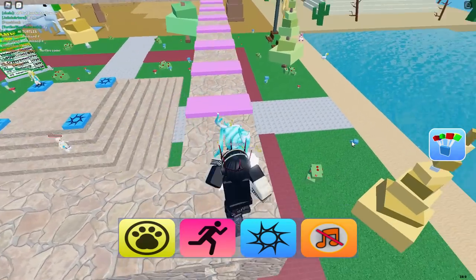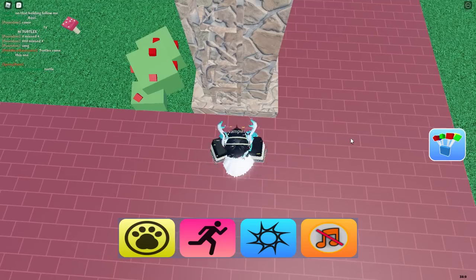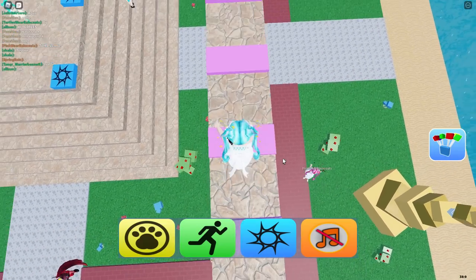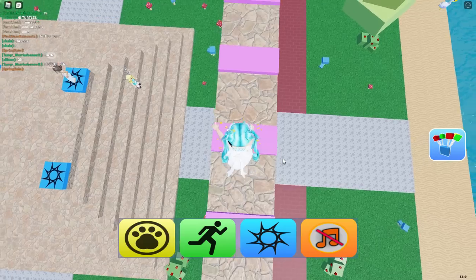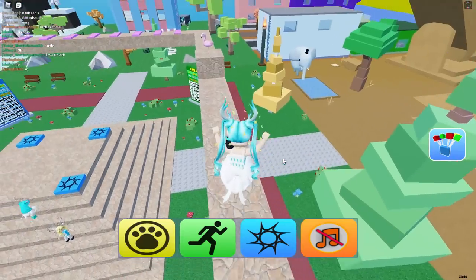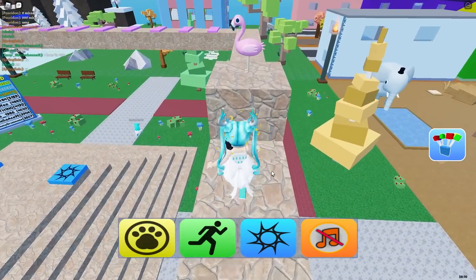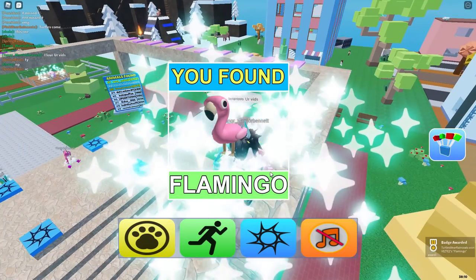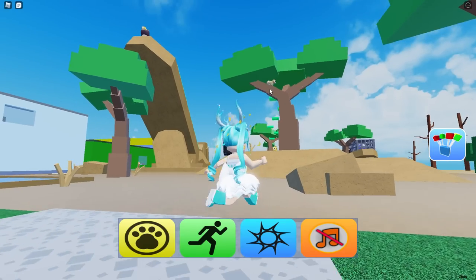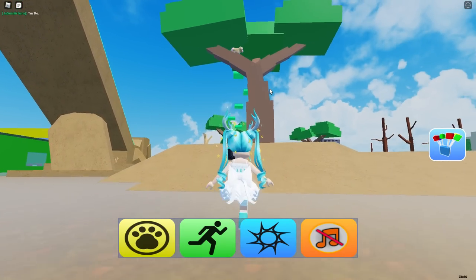And okay, it doesn't matter which way we go. Oh no. Okay, you know what? Let's turn off the runner because that's just gonna make me go right into the glowies. I mean, they're not really glowing here, but I still call them glowies. Okay, let's get it. We got the flamingo. Yes. Oh, there's a monkey. There's a monkey in the tree right there. I want the monkey. I want the monkey.